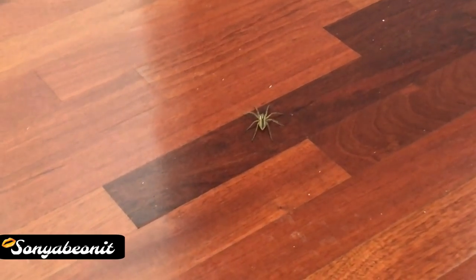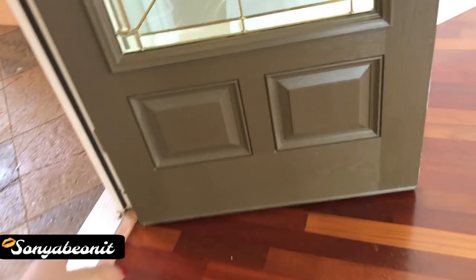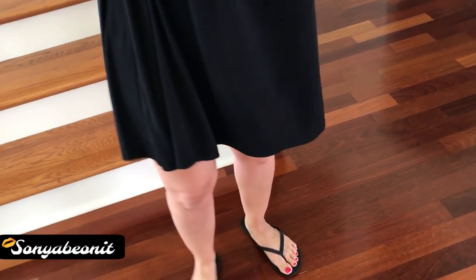I want to know what kind it is. Oh, he has a friend right here. What? There's another one? Yeah. It's small. That's the first time I've ever seen one here, too. Okay. So first thing, get pest control out here.